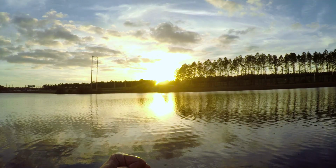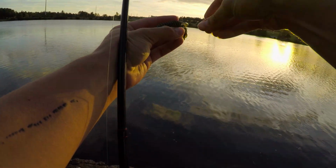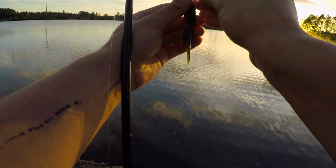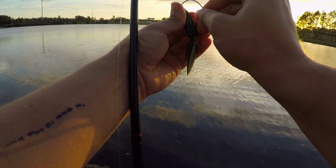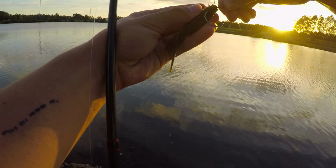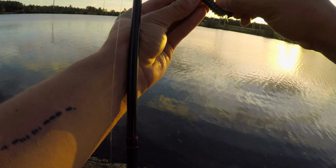Woo! Yes! Ha ha! Woo! Okay. God, I love it. I love bass fishing. You know, you don't catch as big a fish as you do whenever you're saltwater fishing, but God, I just love it. Love it, love it, love it.